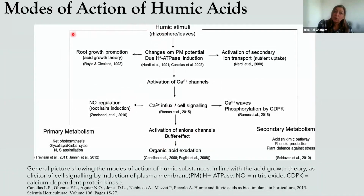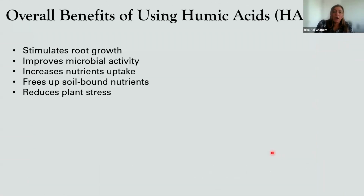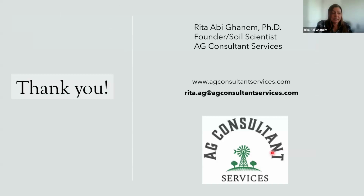Humic acids also induce the primary metabolism that leads to better photosynthesis and better energy in the plant, and nitrogen and sulfur assimilation, as well as stimulation of secondary metabolism that leads to phenol production, for example, and improves the plant defense against stresses such as drought. With that being said, I would like to conclude that the overall benefits of humic acid are to stimulate root growth, improve microbial activity, increase nutrient uptake, free up soil-bound nutrients, and reduce plant stress.